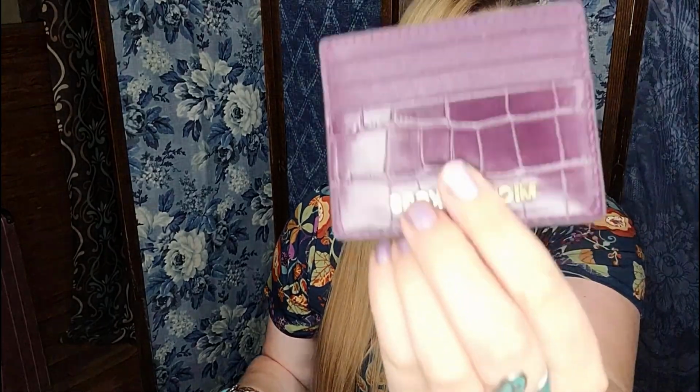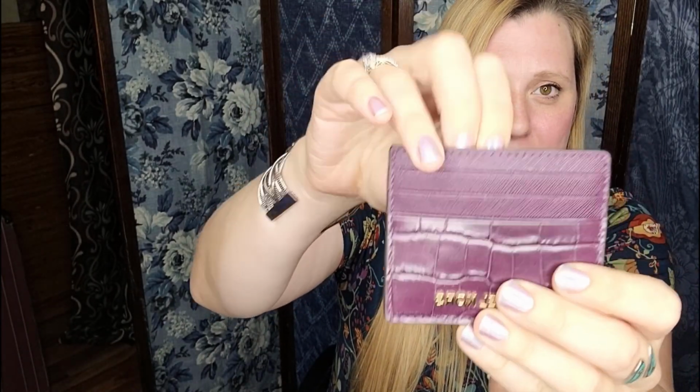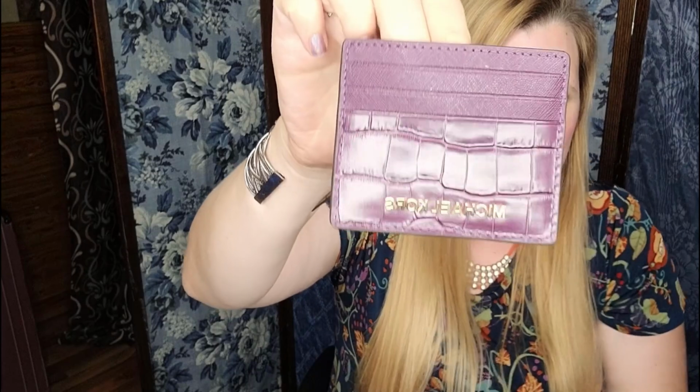All right. Oh, this too I found in the same bin. I'll probably put this up for 20 bucks. It's just a card holder. Purple croc, really excellent condition, Michael Kors. Okay, and this at the bins, it's like 10 cents, really.